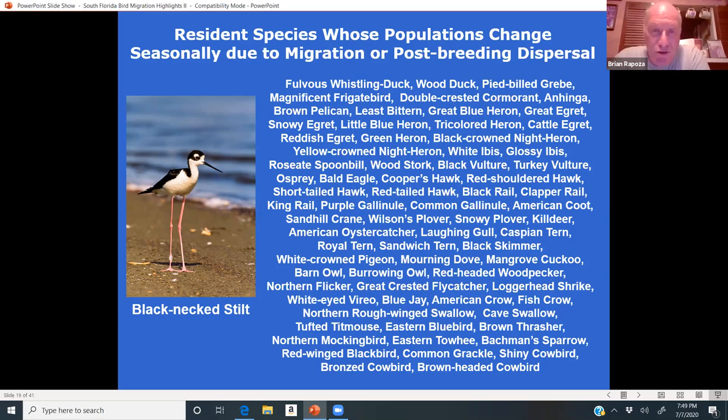With red-headed woodpecker, the post-breeding dispersal sometimes leads red-headed woodpeckers to fly as far south as the Dry Tortugas. So red-headed woodpeckers don't migrate out of North America. So when a red-headed woodpecker shows up in a place like the Dry Tortugas, it has to be because of post-breeding dispersal, that they just dispersed a little further than they intended to.